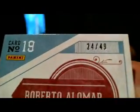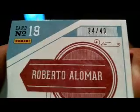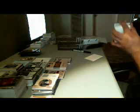Jungle Card 29 with the Indians. 24 of 49, Roberto Alomar. Very nice. Very, very nice. Man, this Prime Cuts 2012 stuff has been pretty nice.